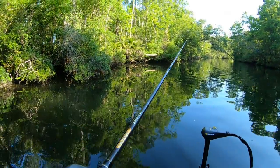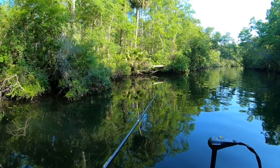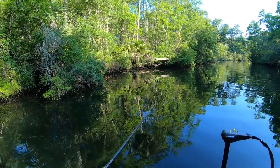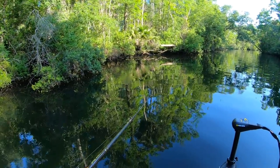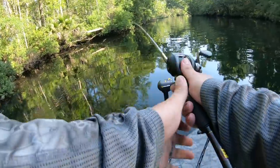Let's see. I've got a love-hate relationship with this lure. Some days it works great, some days not so much. For some reason, I'm starting to have a little confidence in it and tend to tie it on when other things aren't working.